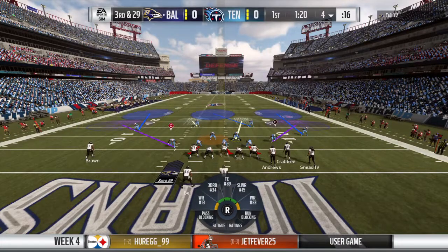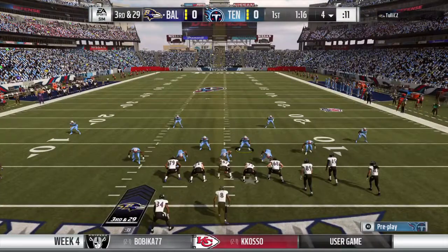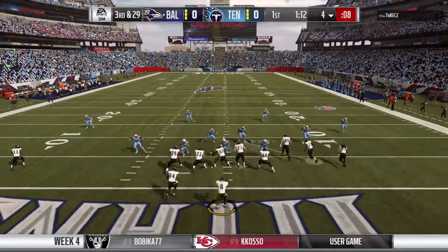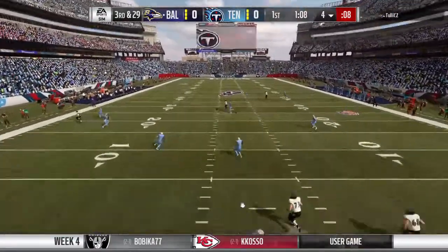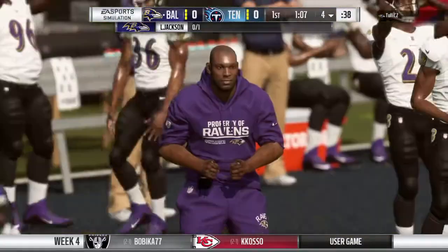All right, now, Lucky 56! Lucky 56! Over! No run call here. They'll look to throw instead. He's going to let this one go deep. So they took a shot there on 3rd down, couldn't get it.